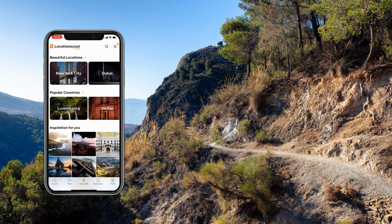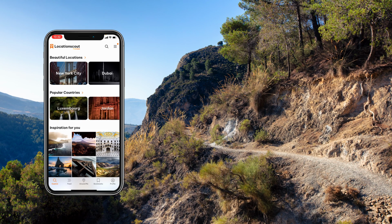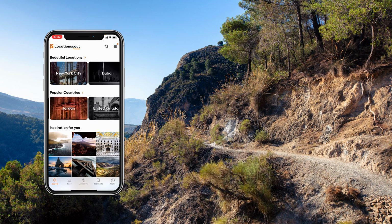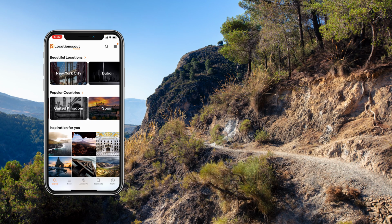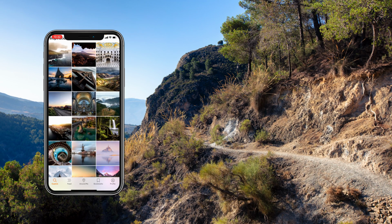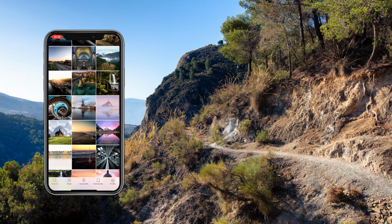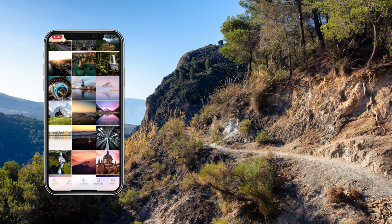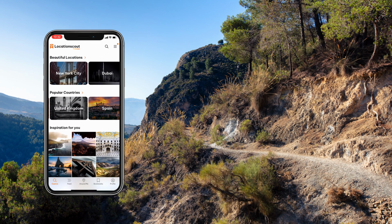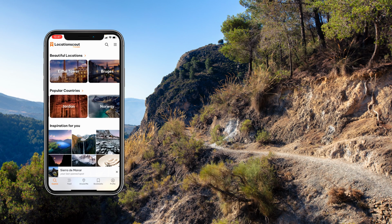So here we are in Location Scout, and you can see that the opening screen is blocked out into beautiful locations, popular countries. I can scroll along there and find Spain, and inspiration, which is basically a lot like an Instagram feed. You've got some actually great photographs in here. And the idea is that you can tap on any one of these pictures and go through to see the details. Okay, so let's have a look for a location close to me.